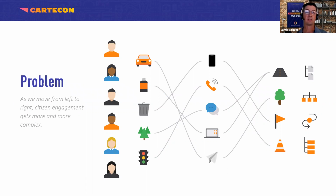So the problem of citizen engagement is, as we move from left to right here, things get more and more complex. If we start in this first column, we have our citizens. Obviously we work in government and we serve these citizens. Now to add a layer of complexity, these citizens are also constituents. So depending on the political climate in your organization, it is very important that these people are happy. The mayor and the city council rely on them to be happy to get reelected. So again, just in this first column, we've got some complexity.